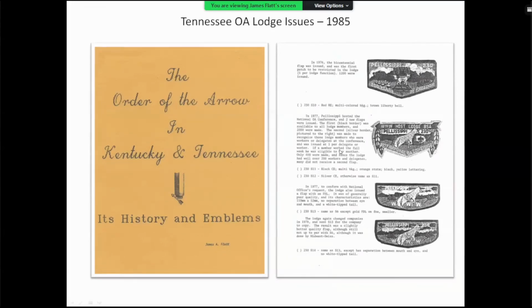This was prior to the day of Microsoft Word, so all this stuff had to be typed out prior to any kind of word processor. So I had to make photocopies, shrunk down, cut them out, paste them on the piece of paper, and then Xerox all these things, which I then took to the 85 section conclave and sold them to interested folks for $5 a copy. There are a few copies still in existence.